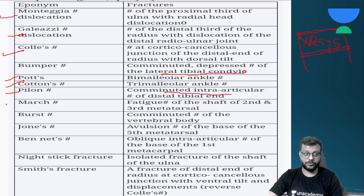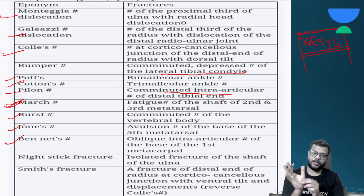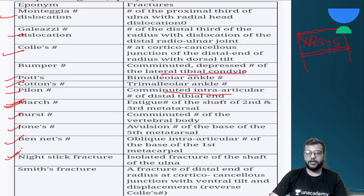March fracture is a stress fracture, okay, of the metatarsals, mostly second and third. Burst fracture is of what? Comminuted vertebral body. Jones fracture is of the base of the fifth metatarsal. What is Bennett's fracture? It is an intra-articular fracture at the base of the first metacarpal. Okay, nightstick fracture is an isolated fracture of the shaft of ulna.